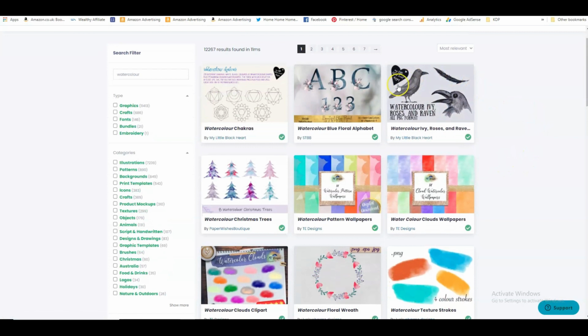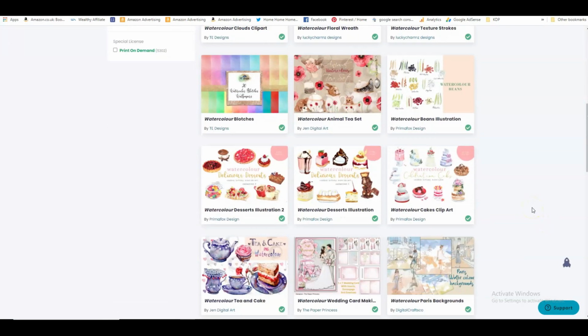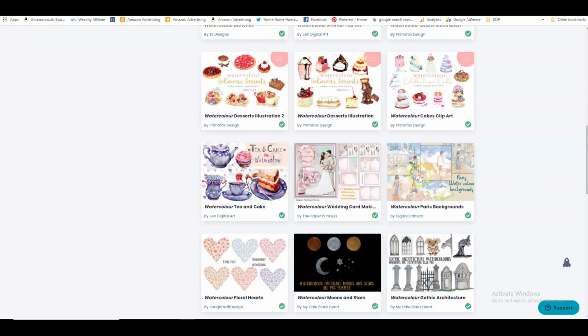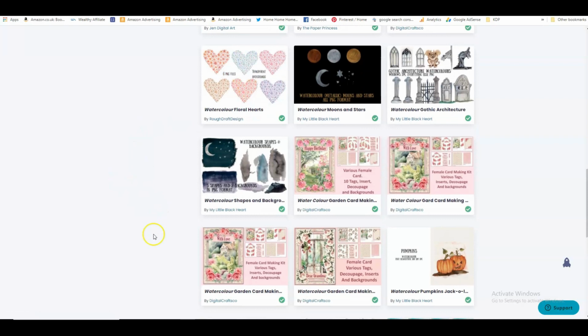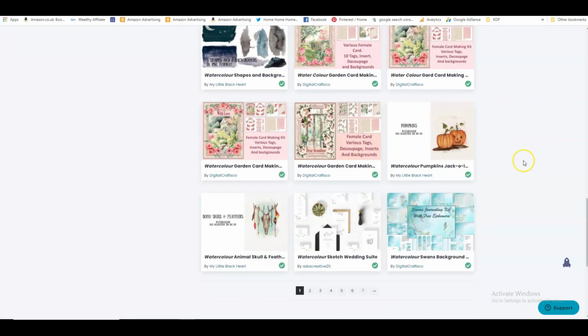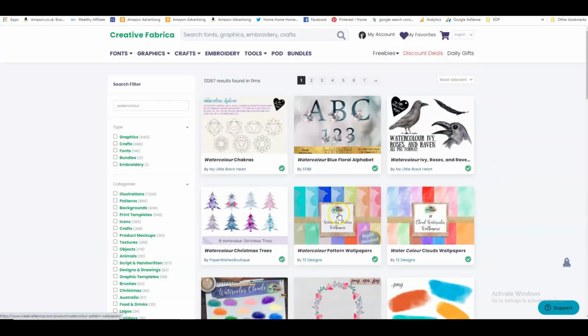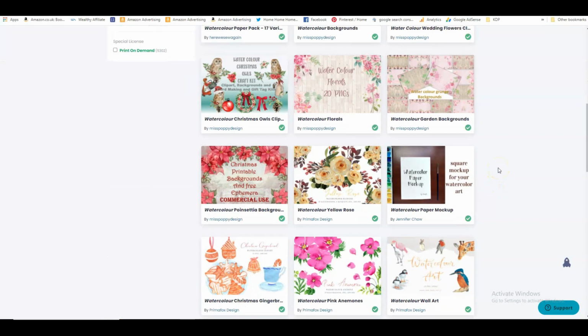So can you see how lovely these designs are? I mean, there are some really brilliant designs on here. You could use that for wedding planners. You can use these graphics for your Valentine notebooks. You could use these for gardening planners or for, I know it says happy birthday, but you could have them for notebooks as well.